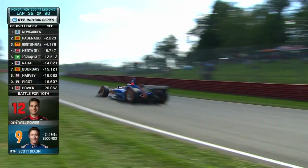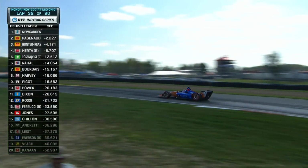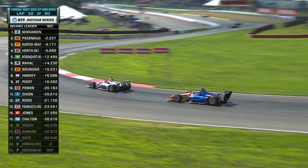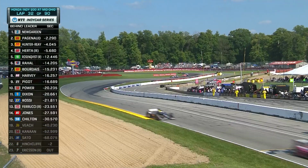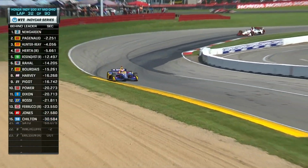Right now, Dixon on the red tires. He's going to be a little bit quicker than Power. Power switched over to blacks. So for the first 10, 12 laps, Dixon is going to have the advantage over Power until the tires cross over with the grip level. And right behind Scott Dixon, Alexander Rossi hanging in there.